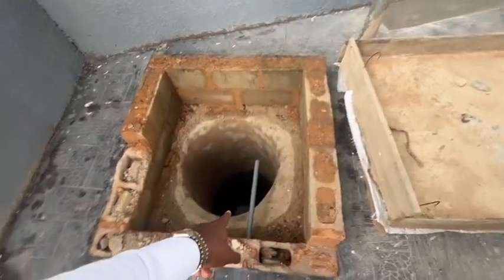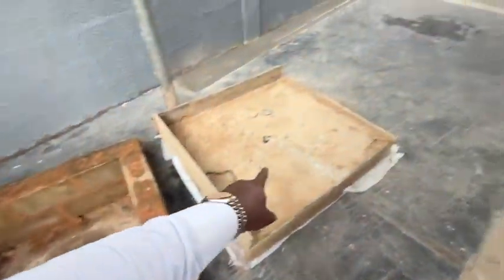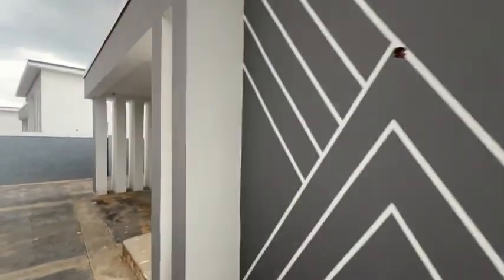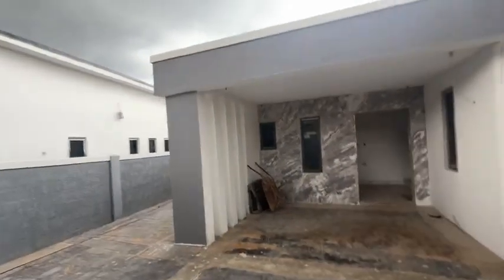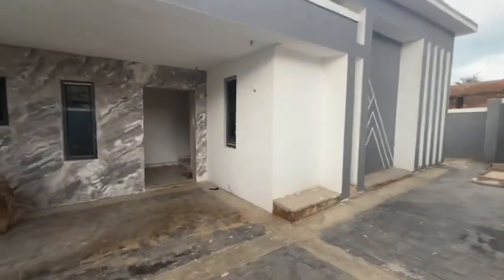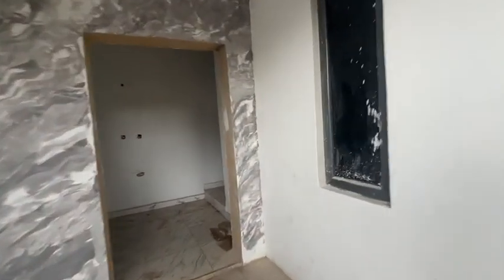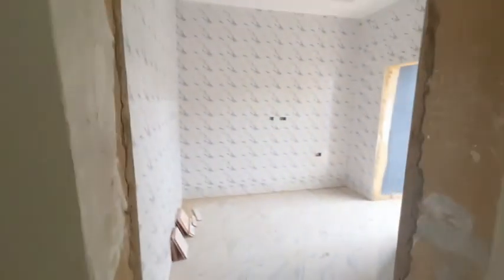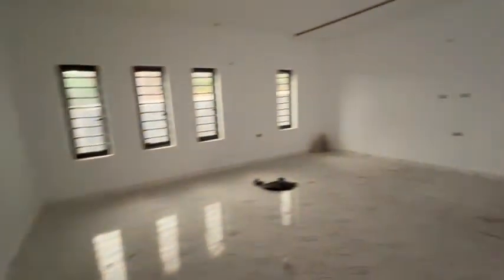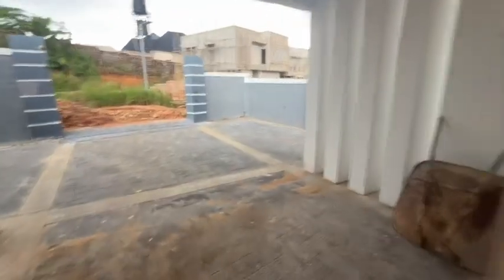Then this is the well. You can see there's water here. Let me zoom. There's water. They'll use this to cover it. I don't know if they have done anything inside, but let's take a look. They have not done the door. It's still basically how it is. They're still to do the window and the kitchen cabinet. This is the kitchen. This is the 3 rooms and the toilet. So nothing much inside, but you can see the outside is all done.